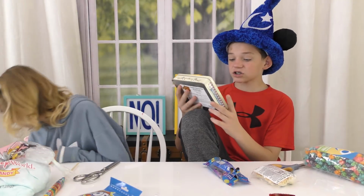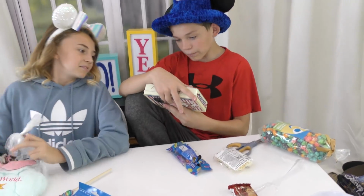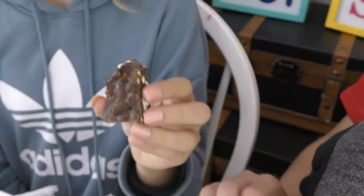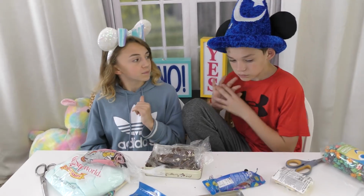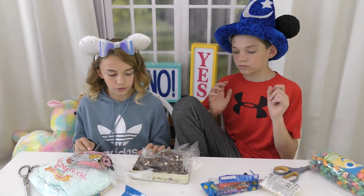So now I've got chocolate-covered popcorn. Oh, it's like caramel in a bar. Caramel popcorn bark. Milk chocolate bark with caramel popcorn. That's a long name. It looks like a chocolate bar. That's pretty good. A big block of chocolate and popcorn. Yep, that's it. So this one was pretty good. I quite enjoyed it. I liked it a lot. Yes, it's quite good, quite good.